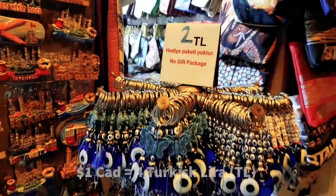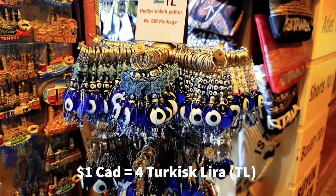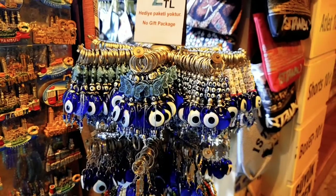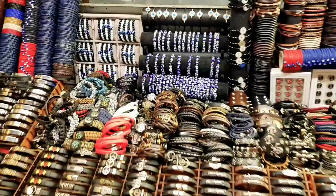So these keychains of the evil eye are only 2 lira. According to the traditions and culture, it keeps the evil spirits away and keeps you in good shape.